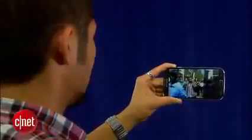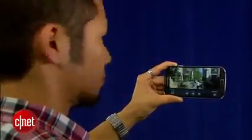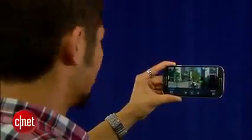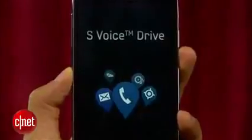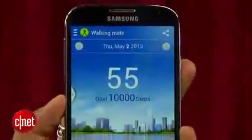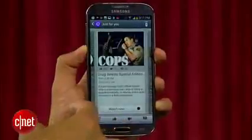Now watch a video and then turn away, and the video clip will stop until your eyes return to the screen. It also has an interface called S-Voice Drive to keep your eyes on the road, and it can even be used as a fitness device to track your steps. Oh yeah? It also has the Watch On app to act as your TV remote.